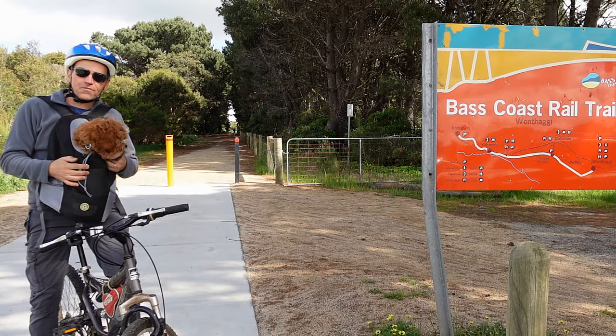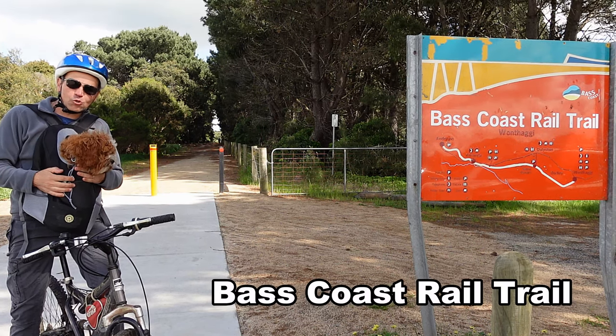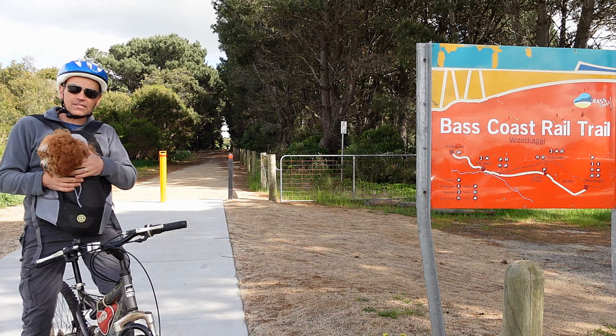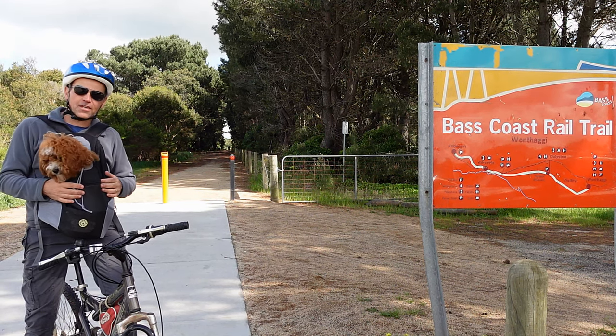So Chino has sniffed out the rail trail. So we're gonna head along this trail on our bikes. We're gonna head down to Kilcunda and Chino's gonna lead the way.